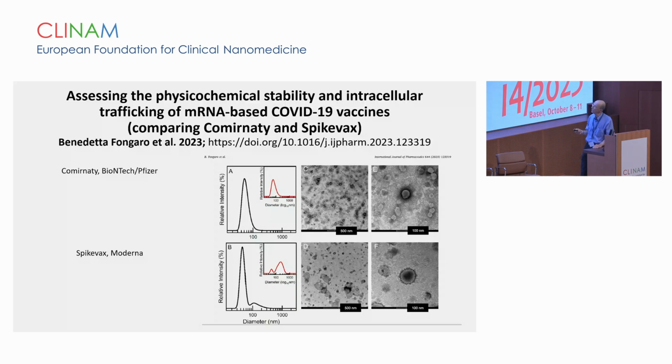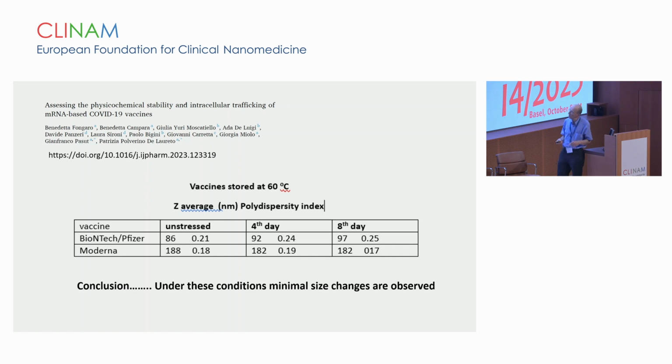So I looked at this paper in more detail, and this group looked at the vaccine stored at 60 degrees. Particle size, again, the Z average, so the intensity-based diameters, unstressed. So you see, indeed, the average diameter of this Moderna product was quite a bit higher than the Pfizer product, the BioNTech product. After 4 days, nothing happened, and after 8 days, nothing happened. So basically, you're okay, and this is at 60 degrees, so it's pretty high. The polydispersity index didn't change. So in that sense, the indications that were given in the table that I showed you before, no problem with that.